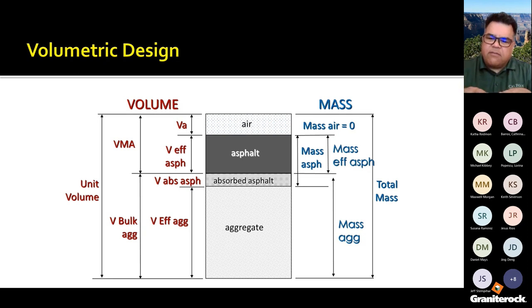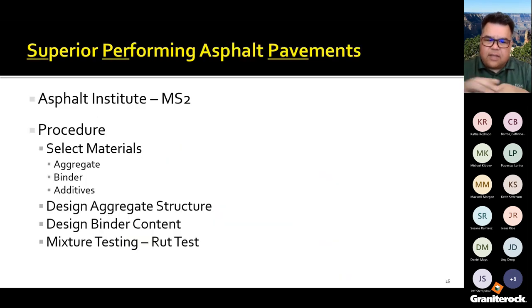And remember, this Superpave design came out of the 90s, right? And so that's another thing to think about. But what is the overall process, the procedure? So what we do is Superpave, superior performing asphalt pavements. Here in California, we reference Asphalt Institute MS-2. That mix design manual has the procedure set out in great detail on how we go about determining what mixture we should use using Superpave.